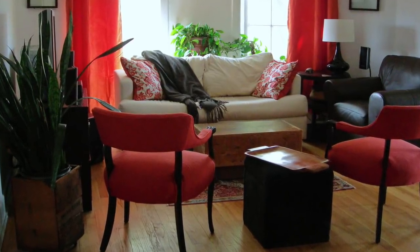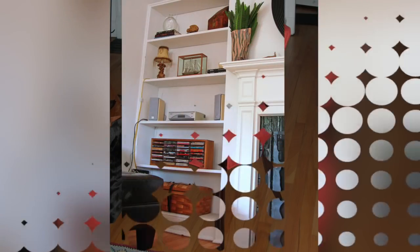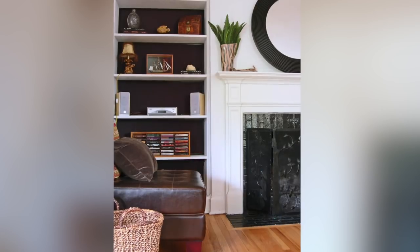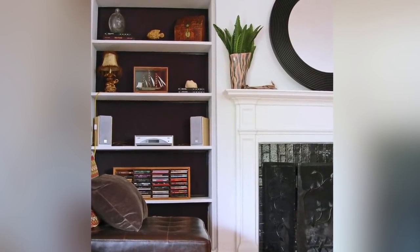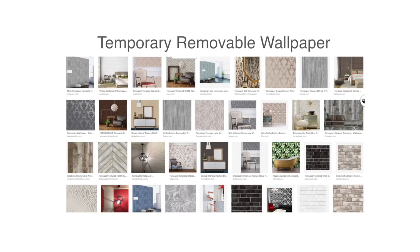The chairs were actually a curbside find that I reupholstered with a fabric slightly darker than the curtains. I don't have any pictures of the project, but I did take some pictures of Leah enjoying the chair. The living room also had built-in shelves, and here I used dark brown fabric panels to create a more dramatic, eye-catching display.